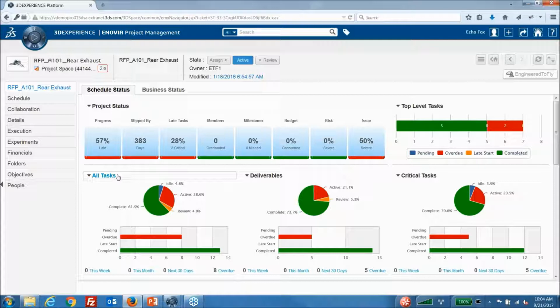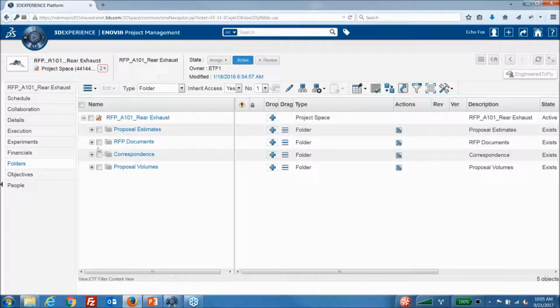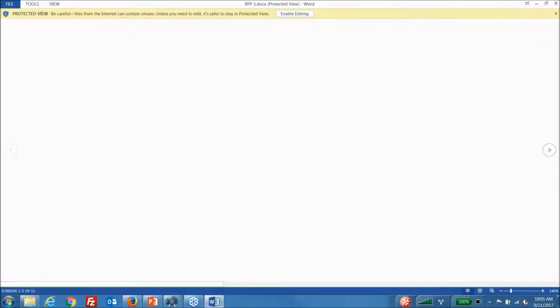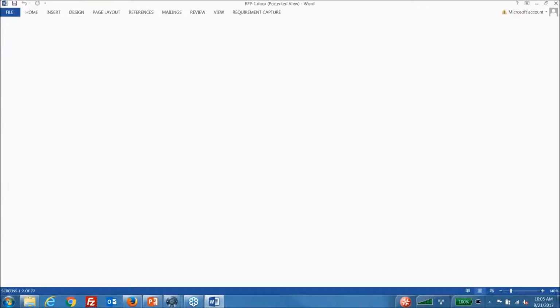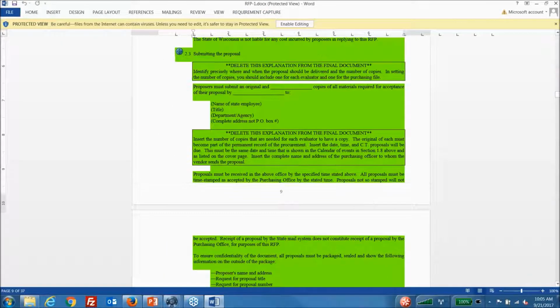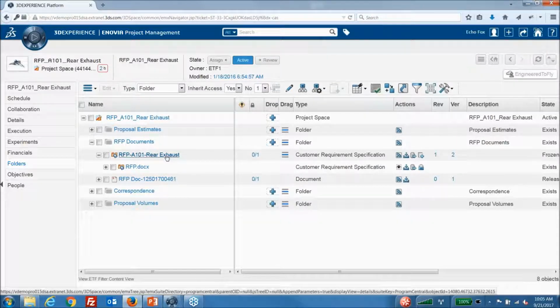Before we get into the details of this project, this RFP was initiated from the customer, so let's quickly look at that RFP that came from our customer. The customer sent us a Word document that contained the details of the requirements that they were looking for in the bid process. And thanks to the Word integration that I have for requirement capture, I can now take all of the requirements from this customer, capture them from the Word document, and then save that to my database.